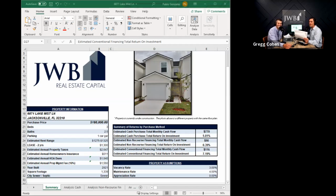Three bedroom, two and a half bathroom, a one car garage parking. It's leased for 2 years at $1,300. And let's talk about the thing that we come to on this show, right? We come here for the cash flow, the estimated conventional financing total monthly cash flow of $116 and the estimated conventional financing total ROI of 7.19%.